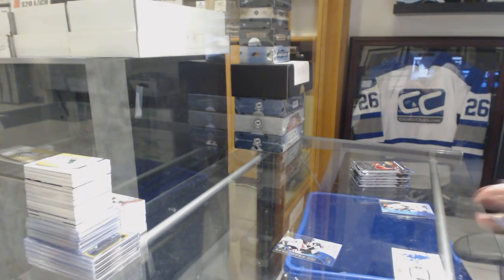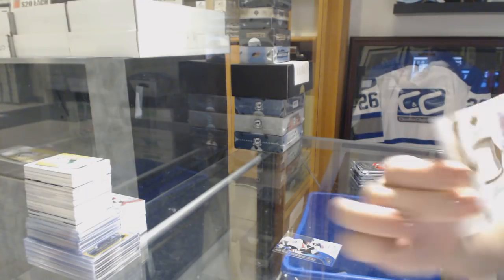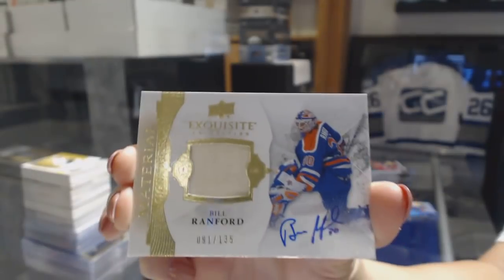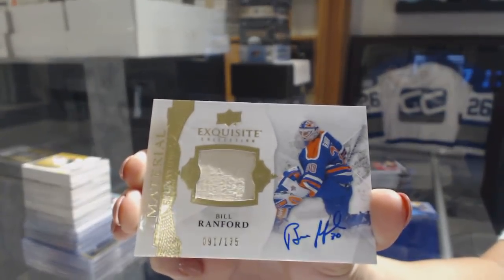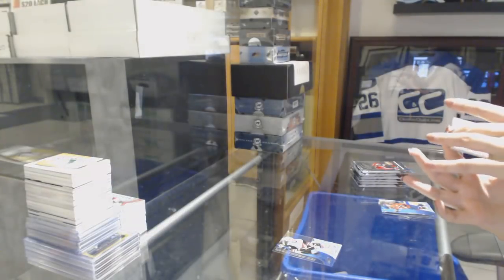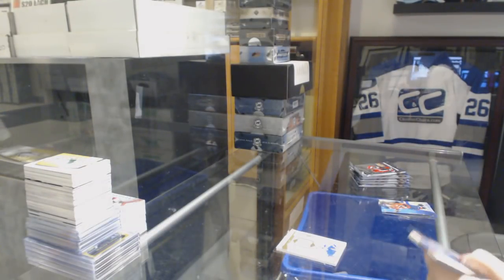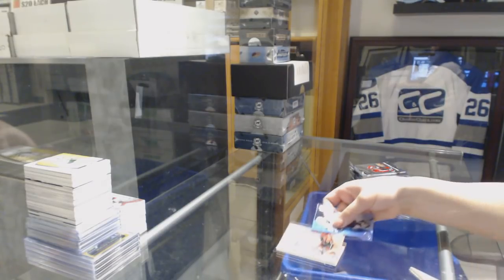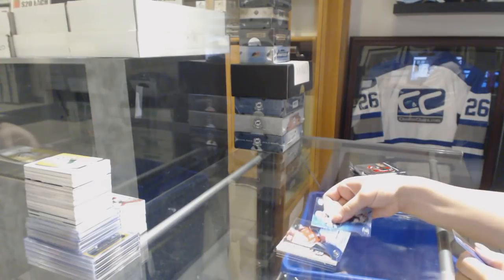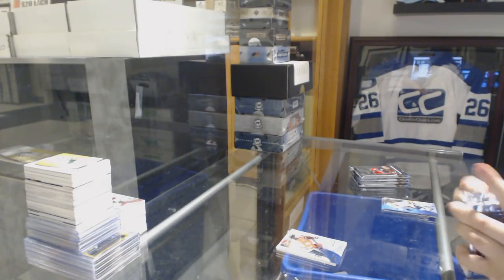Exquisite Collection Materials Stick Auto numbered to 135 for the Edmonton Oilers, Bill Ranford. Bill Ranford. Global Impact, Emile Poirier for the Calgary Flames, and a 1999 rookie for the Chicago Blackhawks, Ryan Hartman. I'd say so.